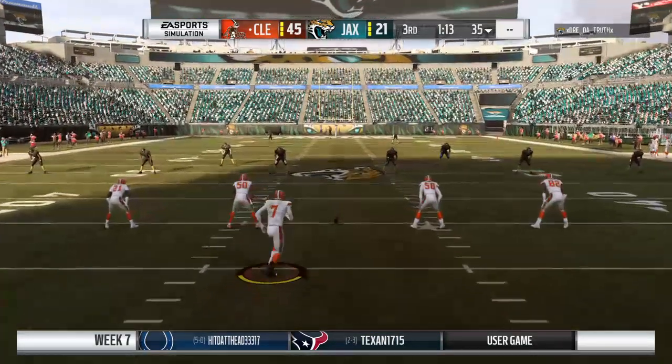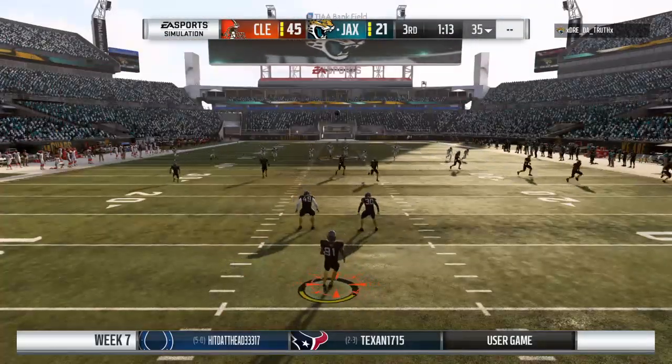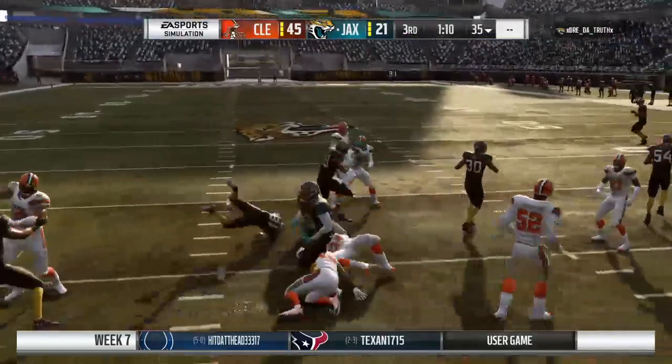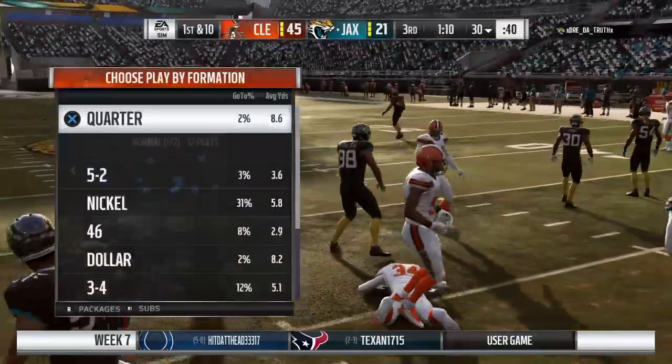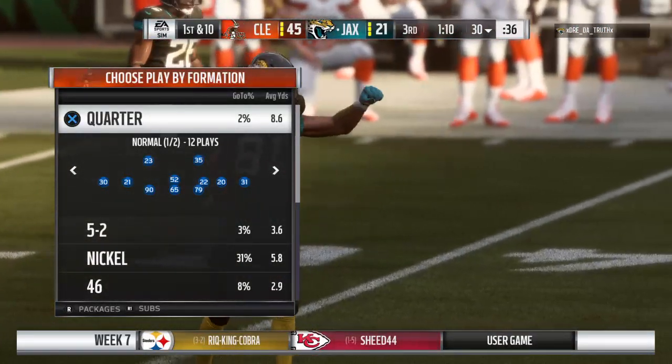Carlson now to kick this one away. This will be fielded at the 8. And a nice return sets him up pretty good here at the 30-yard line. And out now comes Jacksonville as they get ready to go.